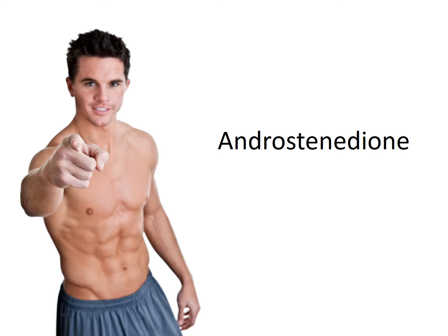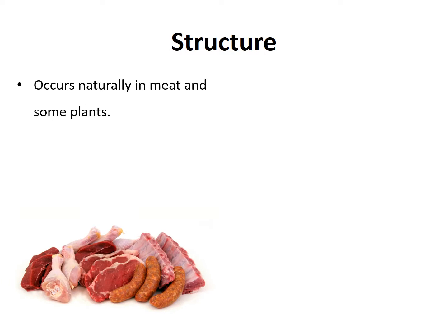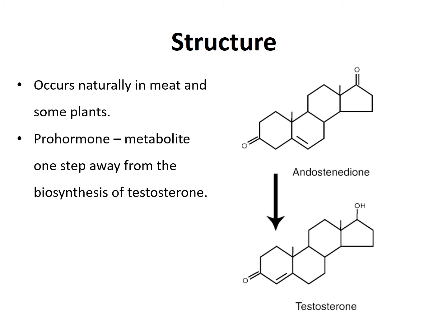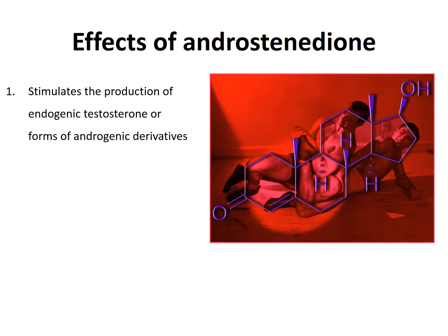Androstenedione. Controversy surrounds androstenedione as a harmful nutritional supplement or a harmful drug. Androstenedione occurs naturally in meat and some plants. Similar to DHEA, it is a precursor to testosterone. Androstenedione stimulates the production of endogenic testosterone.